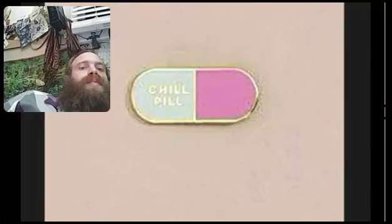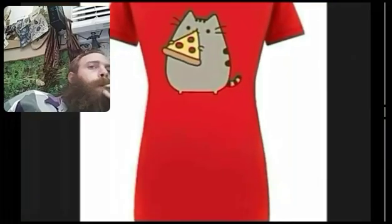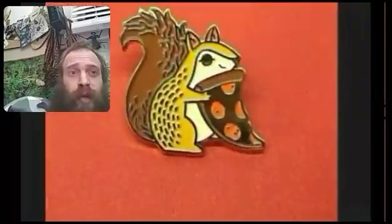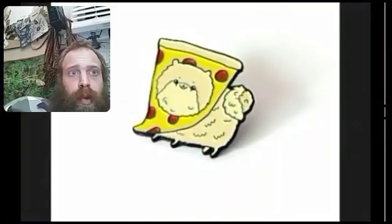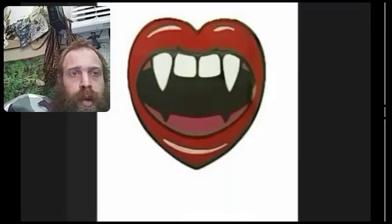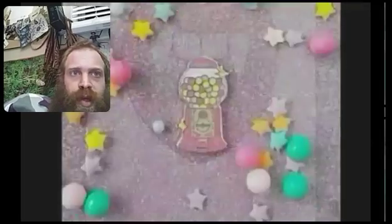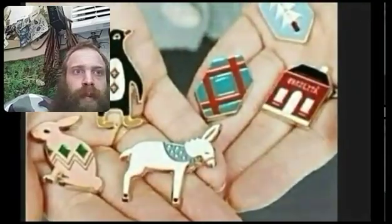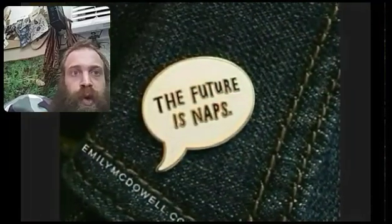Oh, whale. Cat pizza. Oh, sharks are a big thing because you see one thing above the water, one thing below. Meaning like hidden 2 different layers. You'll see these a lot. Vampire teeth. Because they're spiritual vampires. A sloth on a cactus. Llama penguin. Bunny rat with a sweater.